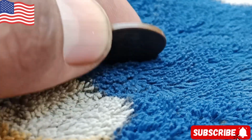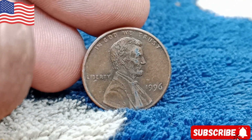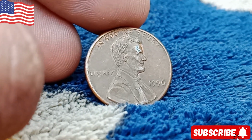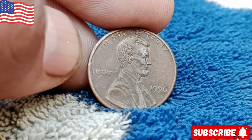During this year, the United States Mint struck hundreds of millions of pennies across three major locations: Philadelphia, Denver, and San Francisco. The Philadelphia Mint coins carry no mint mark, the Denver Mint coins carry a small D mark under the date, and the San Francisco Mint produced proof coins with an S mint mark intended for collectors.